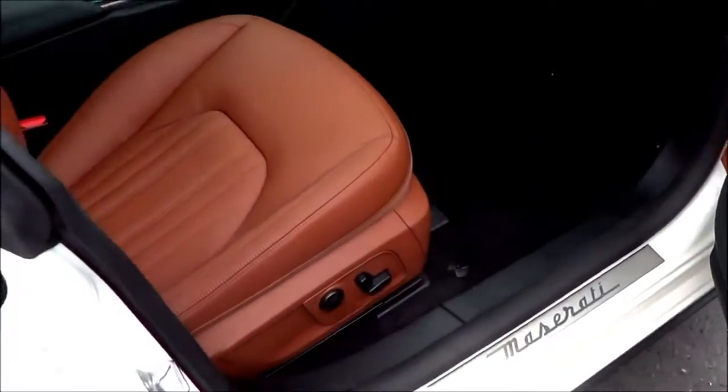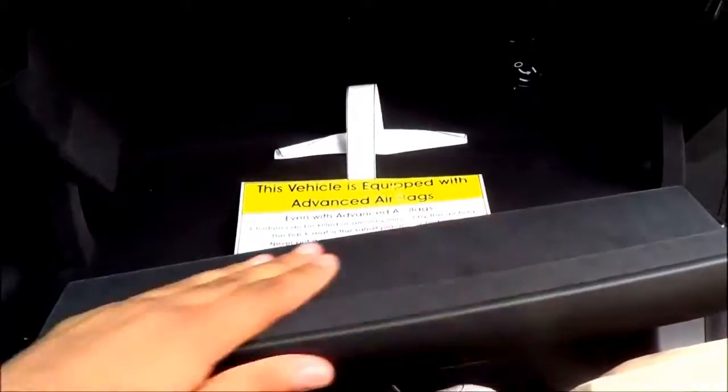Full power passenger seat with power recline and power lumbar. Your glove box compartment, lined with felt, nice and damped and soft to the touch, very high quality.